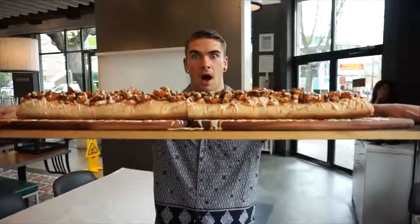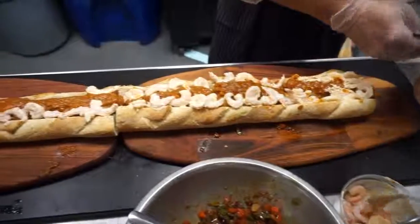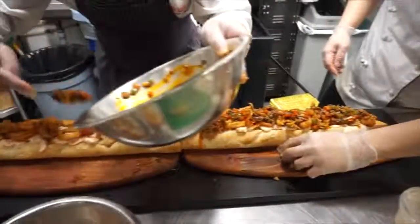A 36-inch roll filled with over 5 pounds of assorted seafood, including calamari, catfish, soft-shell crab, Dungeness crab, shrimp, the list goes on. So without further ado, let's head on in, check out what this challenge is all about, and maybe we'll be saying holy crap by the end of it.